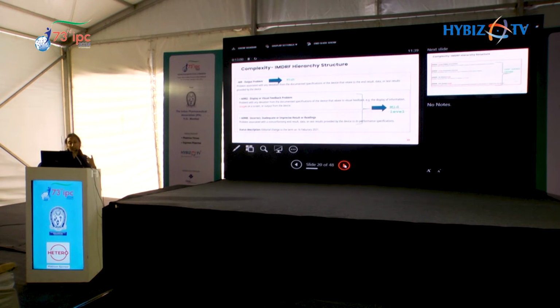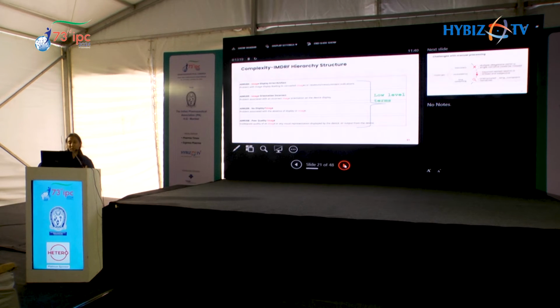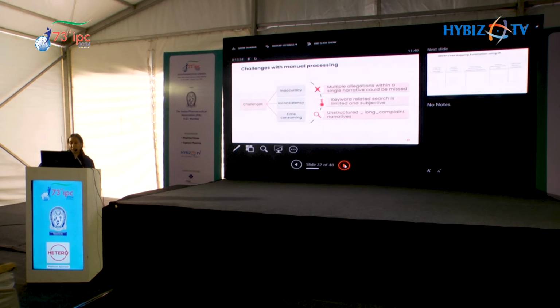Now, again, why is it complex? It has a hierarchical structure. This is a screenshot from Annex A, which is the device problem. For example, at the high level, we have output problem. Within output, it could be an issue with either the display or the readings being inaccurate. That is a mid level. Then within the display you have lower level terms of image being distorted, orientation is incorrect, or poor quality. So this is an example of the complex hierarchical structure of IMDRF coding.